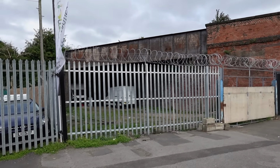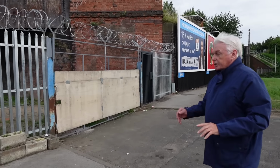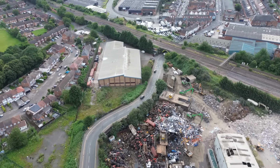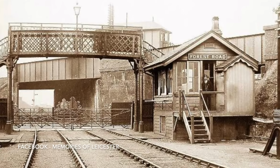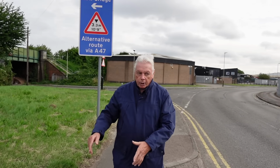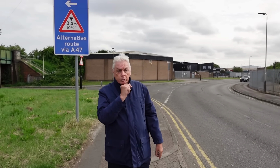What happened was, it came through, you know the bridge we were just on? Yeah. And we saw that building in the way. Well, it then came through here, and just here was a level crossing. I think there's a picture of it on the internet, and a signal box where the Belgrave Road line came across and went up towards the first intermediate station that was Humberstone.